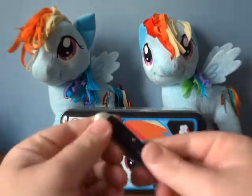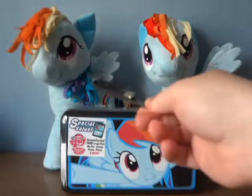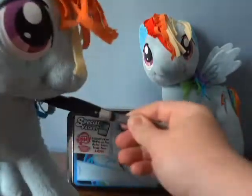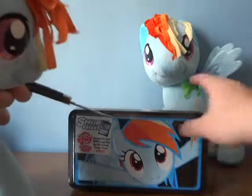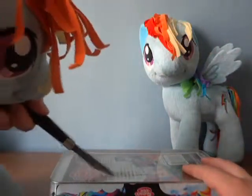Right. So, I've talked about this thing long enough. So without any further ado, I'm going to open this up. And actually, hey Dash, you want to do the honors? Rainbow Dash is going to open up the box for us. Alright Dash, just be careful with this knife and don't cut yourself. Here, I'll help you out. Okay, flip the knife around. Alright. There we go. Okay. Yep. Let's do it again. This stuff is elastic, so it is easy to cut. But don't cut me, okay, Dash?